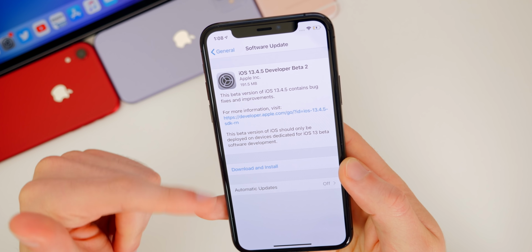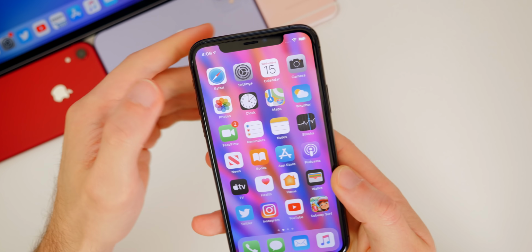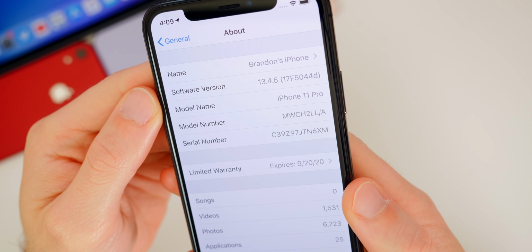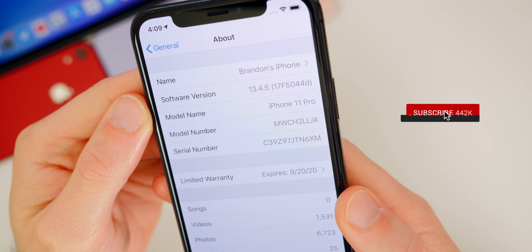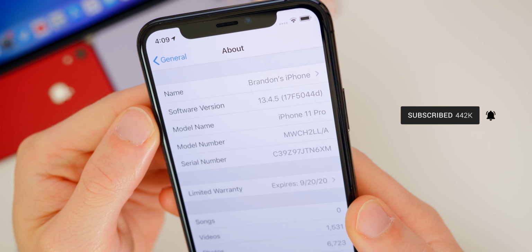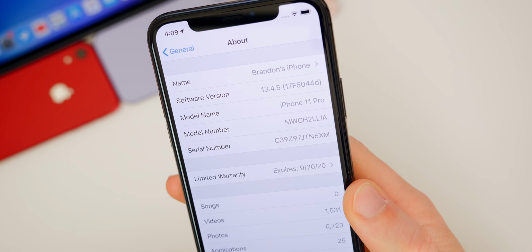And as usual, we don't get any kind of verbiage here to tell us anything that's new in this update. So let's go ahead and check out the build number: Settings, General, About. You can see the build number there is 17F5044D. That D at the end does indicate that we are still expecting at least one more beta of 13.4.5, which would line up with everything I've expected and talked about in previous videos.